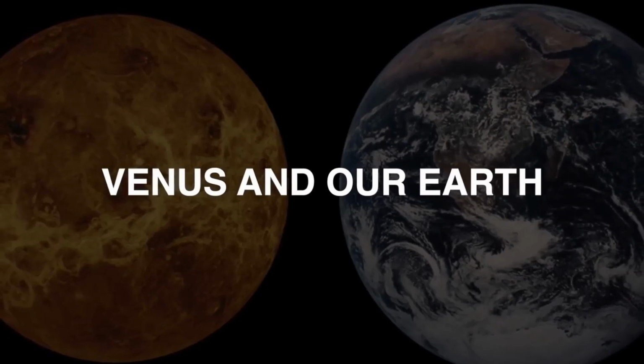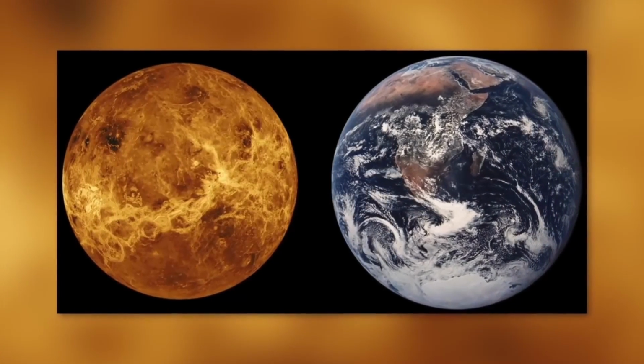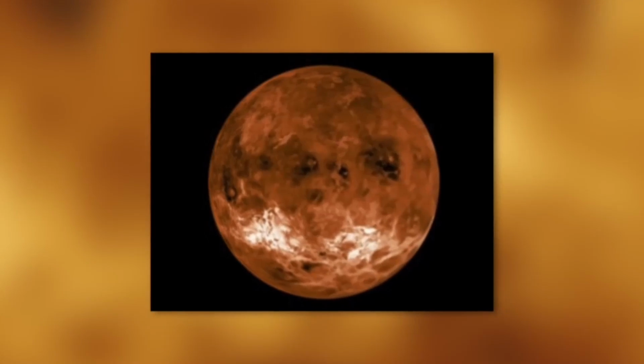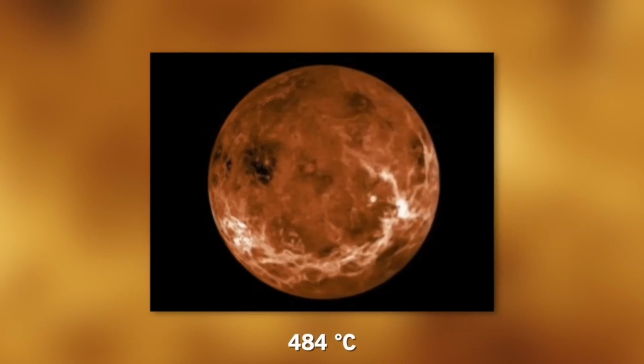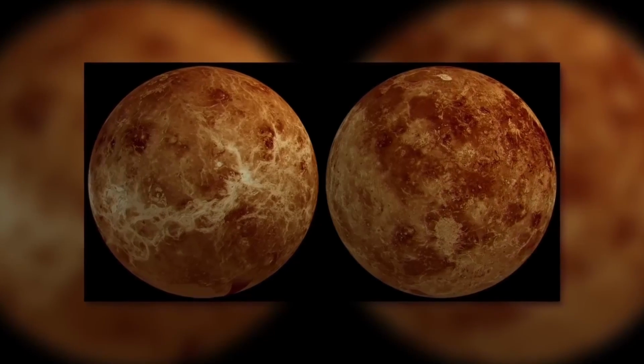Venus and our Earth. Venus and Earth are similar in size, composition, and mass. They differ from each other because there are neither oceans nor human life on Venus, and there, daily temperatures reach 484 degrees Celsius. During the day, the temperature is so high that it can melt lead. The dense atmosphere consists of carbon dioxide and sulfuric acid, which causes a greenhouse effect by trapping heat.